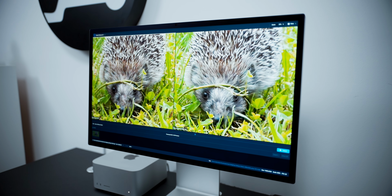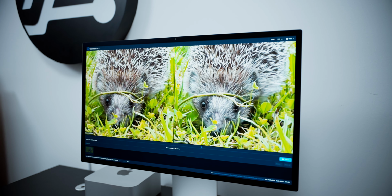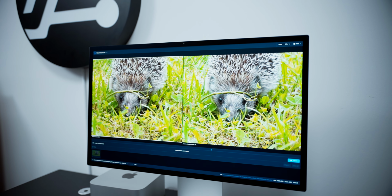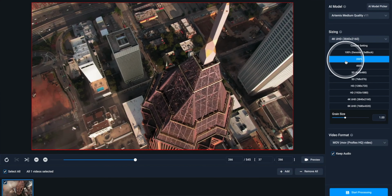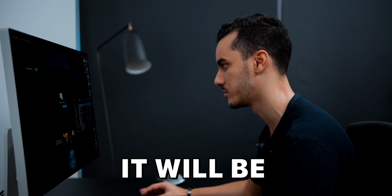Okay, so the idea here is to use Video Enhancer, a software whose main objective is to take a low resolution video and upscale it. If it's 720, you can upscale it to 1080p, to 4K, to 8K. Because this type of process usually takes so long, the higher the resolution you want to upscale to, the slower it will be.